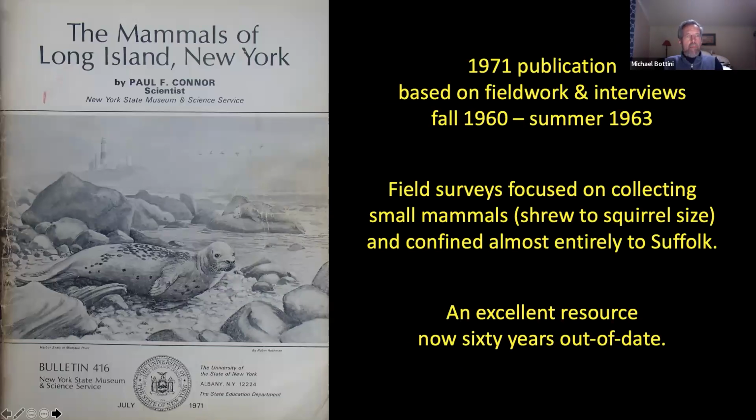So again, this is the publication. Now you can download this on the Seatuck website. It's such a great resource that we made it into a PDF file that you can download. And it's got little sections on each of the mammals that are found on Long Island, including the bats and including the marine mammals. So the project that we're launching, it's a 3-year project.